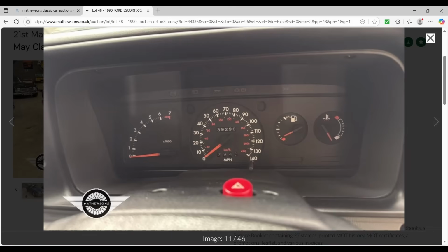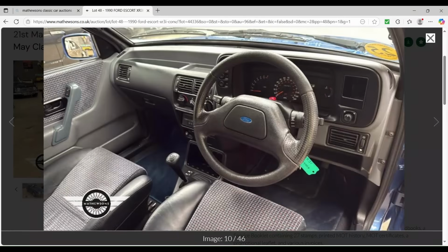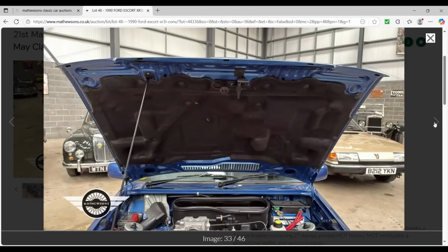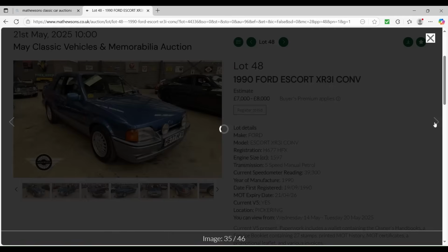enjoy that summer sun. We're told it's covered just 39,300 miles since new, with 27 stamps in the service book, and it's a special edition, attractively finished in Bahama blue over moonstone with a nice blue electric hood. Lovely fancy wheels and spotlights, and it comes with the original bill of sale as well as a special edition sales brochure. It also has the original tonneau cover and an RS boot spoiler.